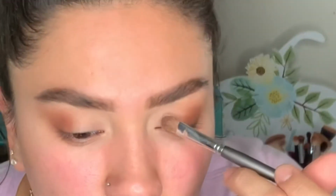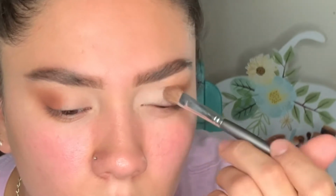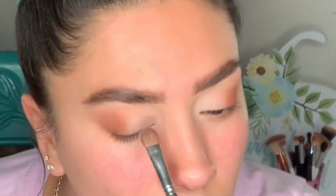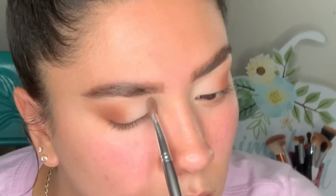I'm going to take the cream shade in this palette and just pack that on with a flat shader brush on my inner corner as well as to the middle part of the eyelid and blend it close enough to the brow but not necessarily the brow bone. I just love the way this makes my eye look. It looks way more open and very simple yet glam.